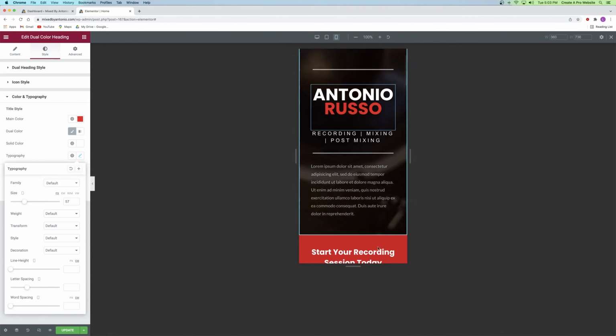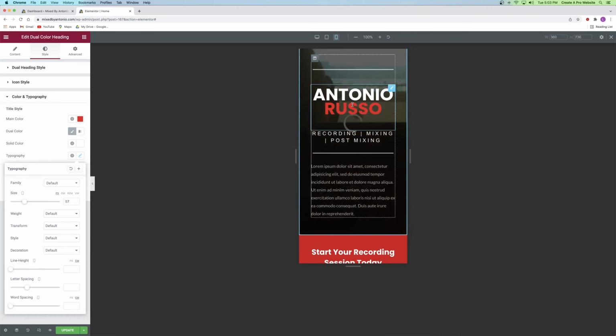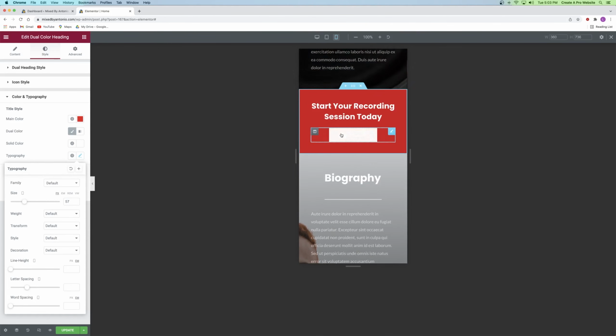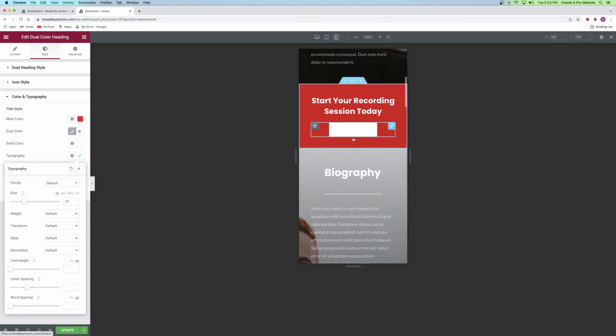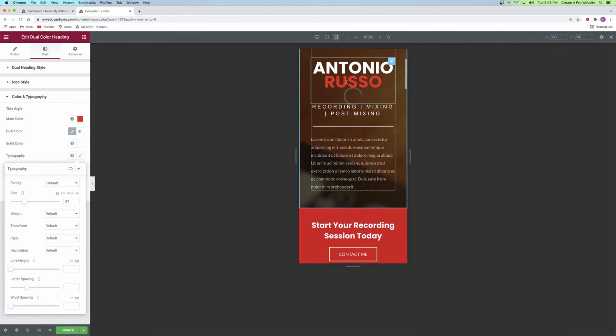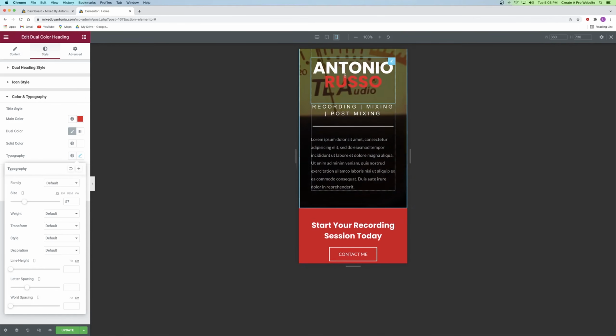So let's go ahead and scroll through the entire website to make sure nothing else looks as bad as that heading right there. So I think everything looks good here. We scroll through and we've got the Start Your Recording Session Today, and this stacked appropriately. And keep in mind, because we downloaded a template from Astra Starter Templates, the templates are already built to be mobile responsive. So any changes we make are only gonna, every once in a while, affect the mobile version. For instance, when we changed this widget from a regular heading to a different widget entirely. So that's why we had to edit this one.